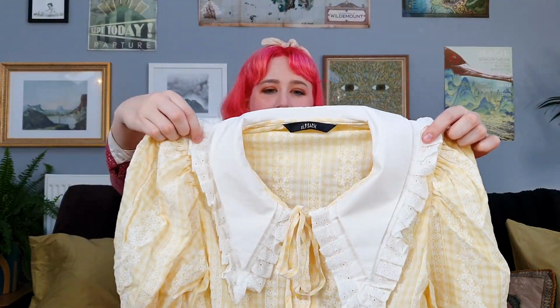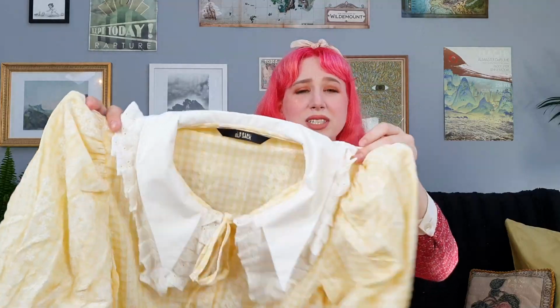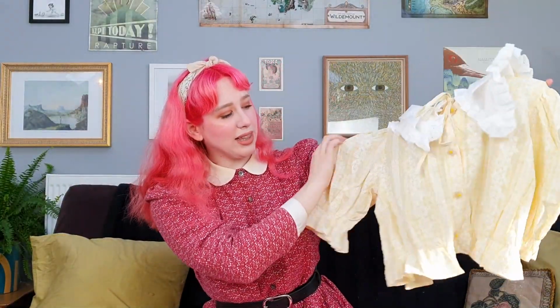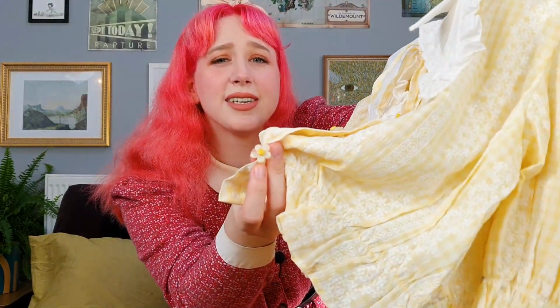Next up, we have a piece that really just ticks all the boxes for me. This adorable yellow blouse. One thing I obviously am really drawn to in all of ELFSACK's clothing is their use of a statement collar. And once again, we have this really amazing double collar connected with a tie bow. We've got some eyelet lace, a soft yellow gingham with flower embroidery fabric. It's got big poofy sleeves, again, cinched in with an elastic waist. And to top it all off, it has these really cute daisy style buttons.